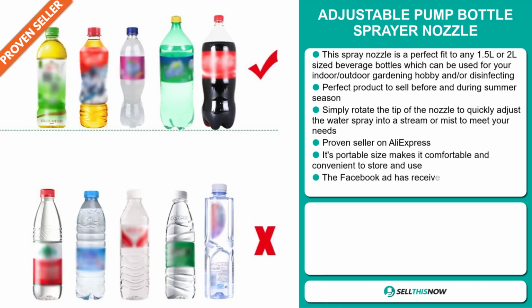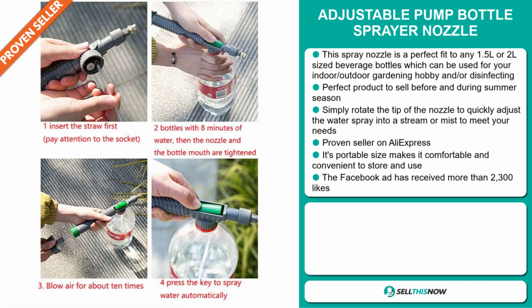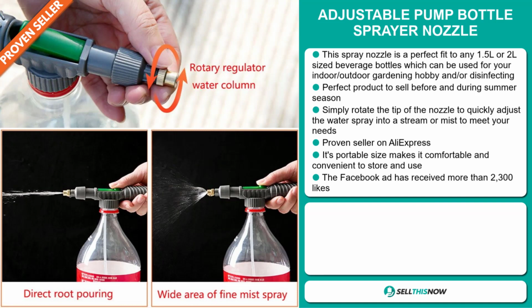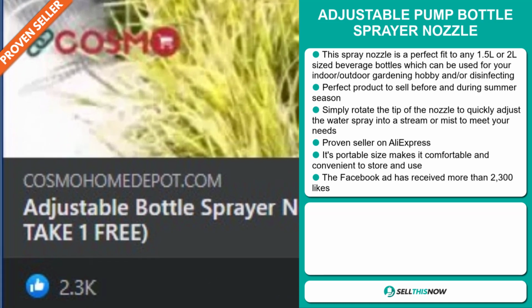Simply rotate the tip of the nozzle to quickly adjust the water spray into a stream or mist to meet your needs. And it's a proven seller on AliExpress with many orders. Its portable size makes it comfortable and convenient to store and use. And finally, the Facebook ad has received more than 2,300 likes.